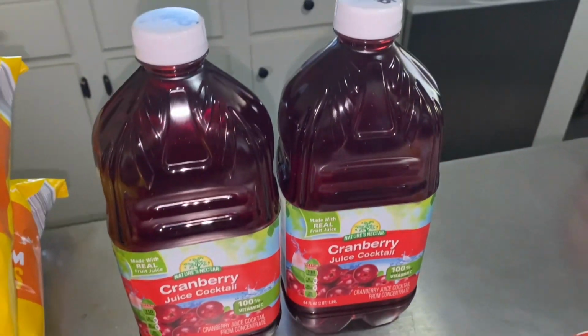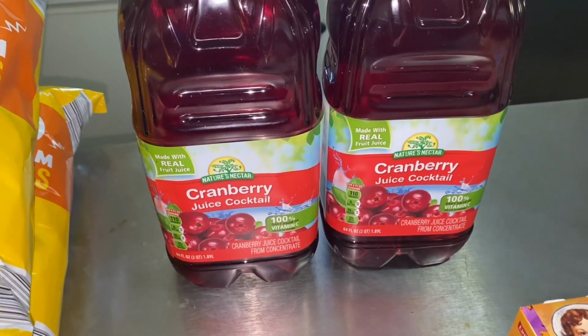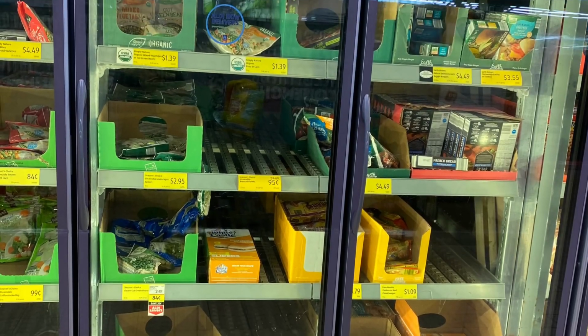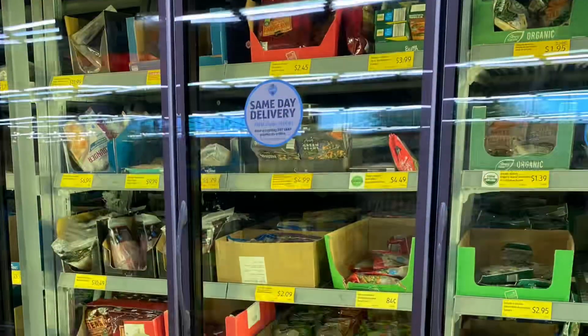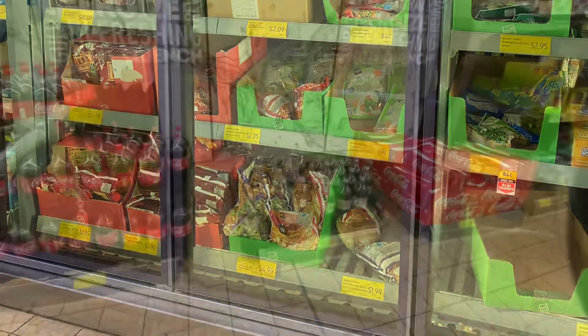I did get 2 cranberry juices for $2.25 each, and the limit was 4. I needed frozen broccoli and they didn't have any. Let's take a peek at the freezer section and then the rest of the store, then we're done. They were super, super low on all the frozen items. Frozen vegetables were pretty much wiped out. Frozen fish, frozen meat, pretty much frozen anything.